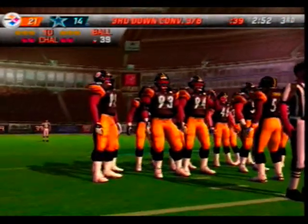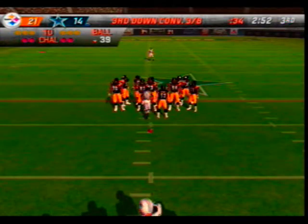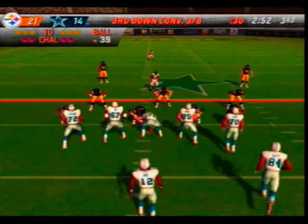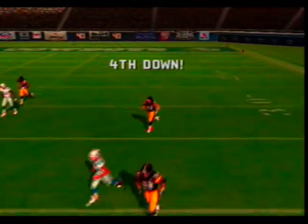The defense forced the issue that time, John. The guys up front got good pressure, forcing him to get rid of that one before he wanted to. Third and six. Ball on the 39-yard line. You see, the Steelers come out in a 4-3. Pressure with the pass. The pass ball's incomplete.